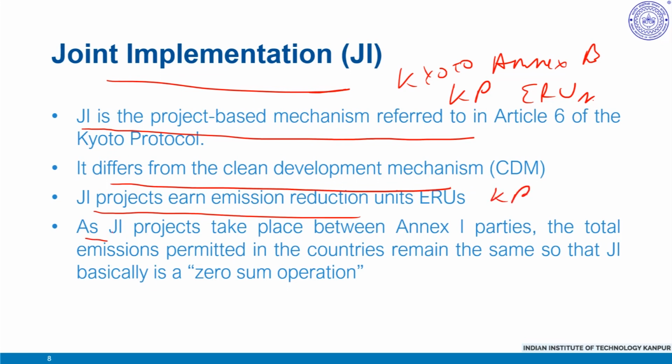Also, following Article 6 of the Kyoto Protocol, JI allows Annex 1 parties to implement projects that reduce emissions or increase removal by sinks in the territories of other Annex 1 parties. Emission reduction units generated by such projects can then be used by investing Annex 1 parties to meet their emission targets. As JI projects take place between Annex 1 parties, the total emissions permitted in the countries remain the same, so that JI is basically a zero sum game. So it's a zero sum operation, as both investor and host countries benefit from a JI project. It is expected that both countries will strike a fair balance.